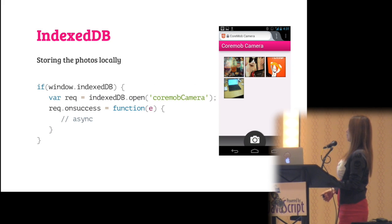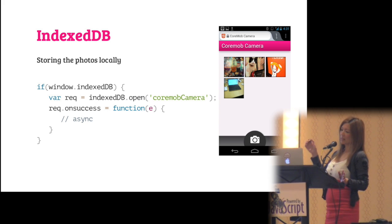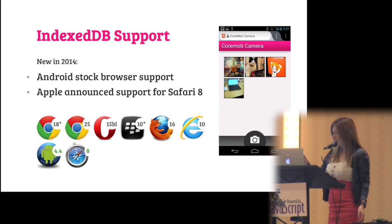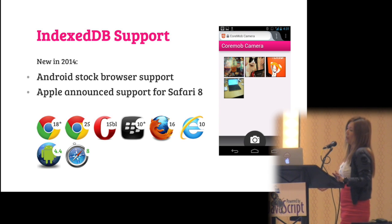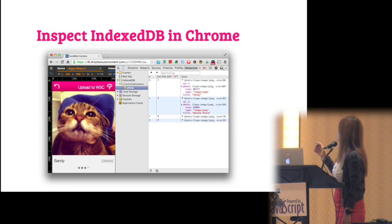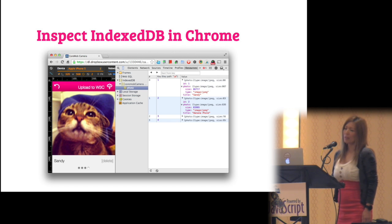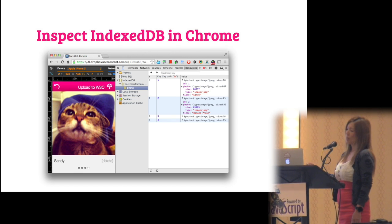And IndexedDB. So I use IndexedDB to store these altered photos locally. Again, this is an async operation, unlike other local storage. And the support is, yes, it's coming. So I said earlier, when I started this project, the support was not really great, but now it looks like it's supported by all major browsers, and it's coming to Safari. And the cool thing is, when I was developing, I was using Chrome because it comes with good web inspector, I mean the dev tools, right?